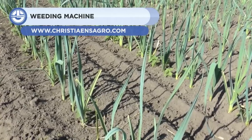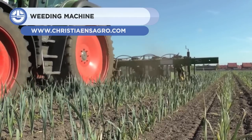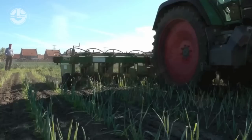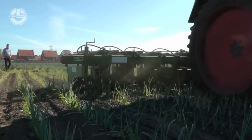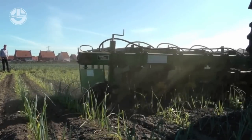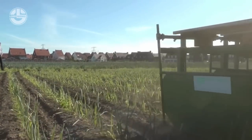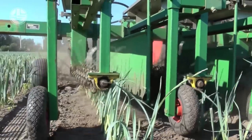Next, we have the mechanical weeding machine from Christian's Agro Systems. This machine was designed for weeding between plants along the rows. It is suitable for a variety of plants, including leeks, beets, and carrots. It is excellent for weeding in the direction of the rows between the plants.